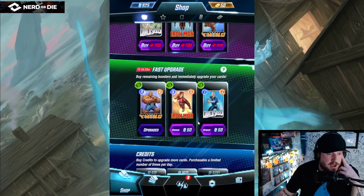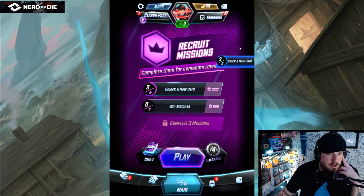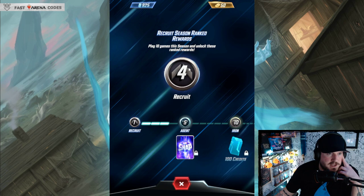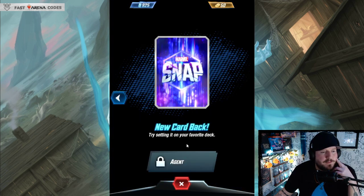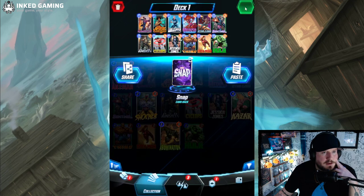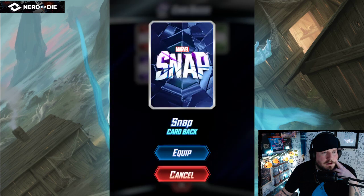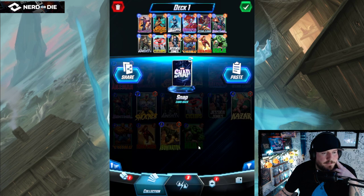Still nothing new in the shop, even though there's a notification. What is this? Recruit season ranked rewards. New card back. Oh, cool. So, how do we apply card backs? Oh, there we go. Cool. I like the dark blue one.